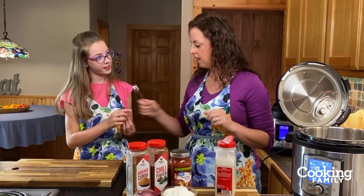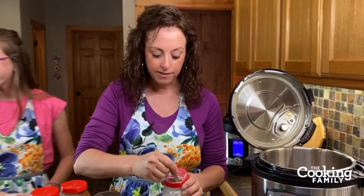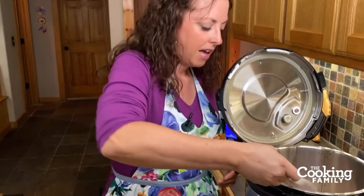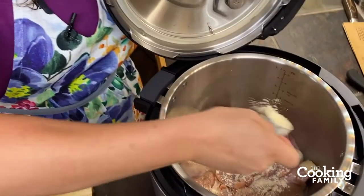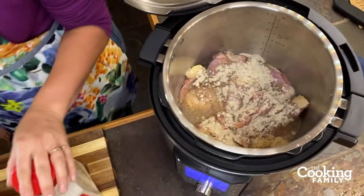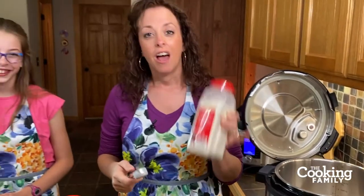Is this okay? That'll work. Okay, this is 1 tablespoon. So we're gonna do 1 tablespoon of our magic flavor dust. We showed you how to make that a few weeks ago, and we're just gonna sprinkle that all over the chicken. The magic flavor dust is a great quick shortcut in the kitchen for your family.